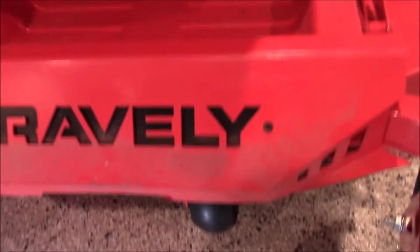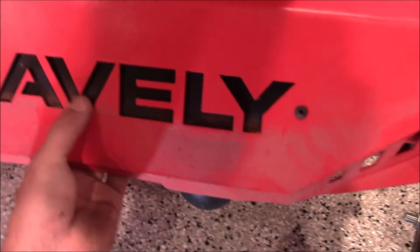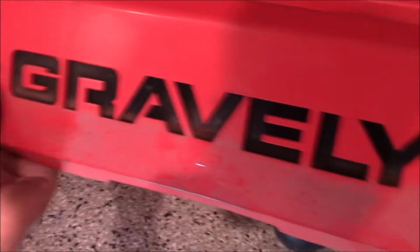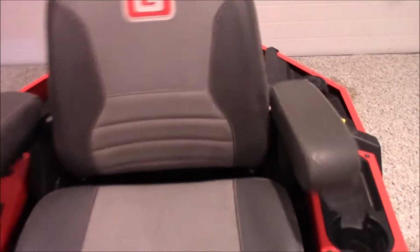I don't know, you guys tell me. Is it worth it? Rivets? Oh, look at that, lovely. That moves, rivet pops out and that'll hang up. Jesus, man. Well, what else can we find? Something of interest. Let's get up close and personal with the deck here.